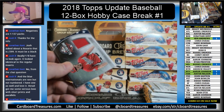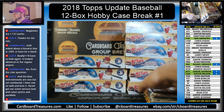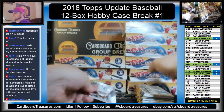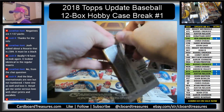Just a second. I can't get the right size top loader. There we go. Probably not a whole lot of breakers breaking Topps Update. I know last year it didn't seem like a few people were doing it.